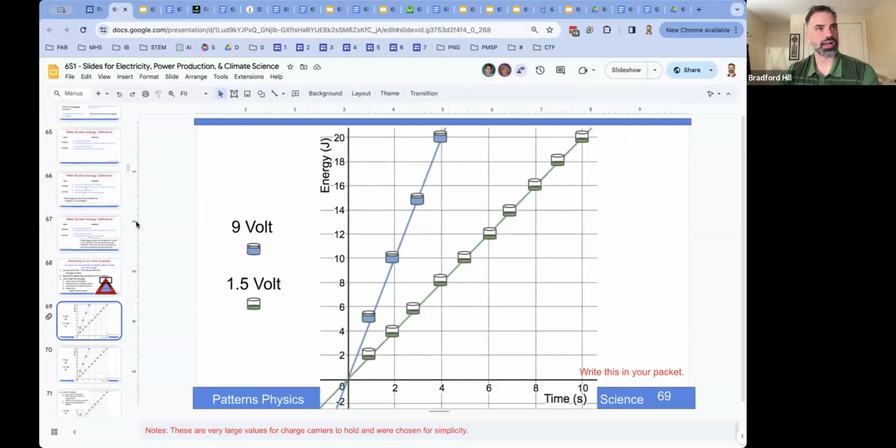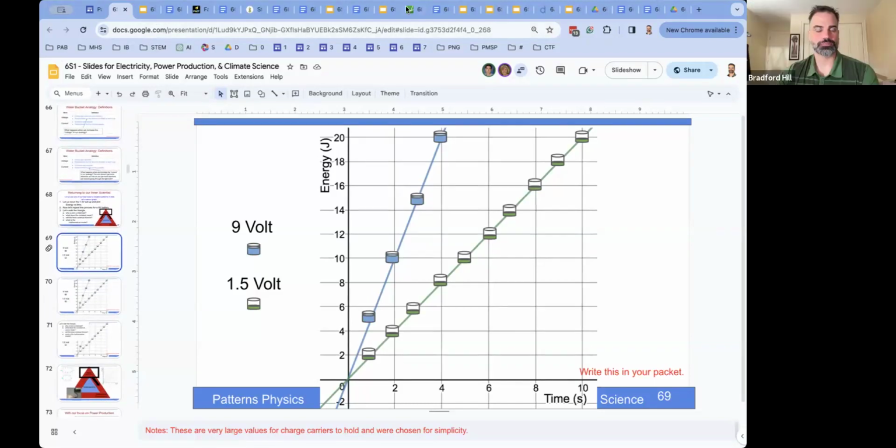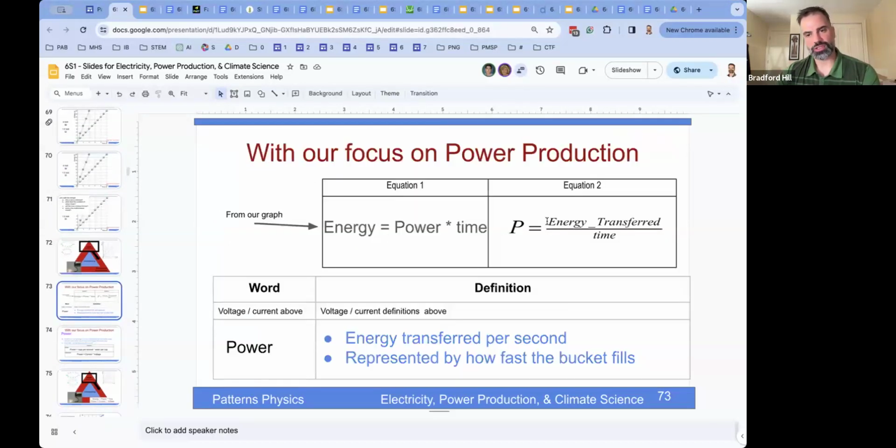We even have them graph it. And of course, we walk the triangle. Here's a picture of the real-life battery circuit that they've made at their desk, and you have one running during that app. We have the graphical representation here comparing different voltages and what's happening with the energy being transferred per second. And then of course, we have some mathematical representations. We don't want to overdo it, but it's no surprise.